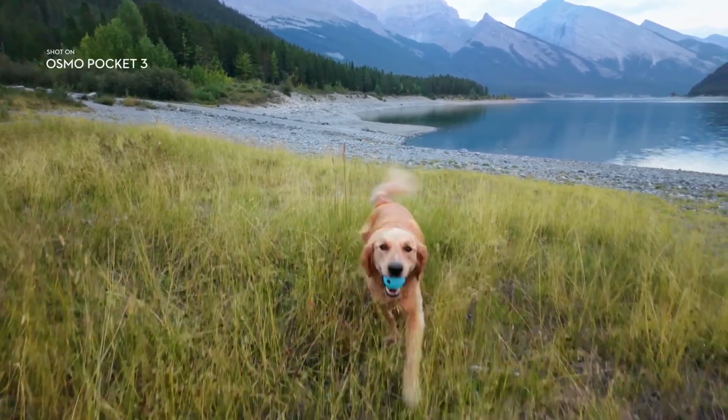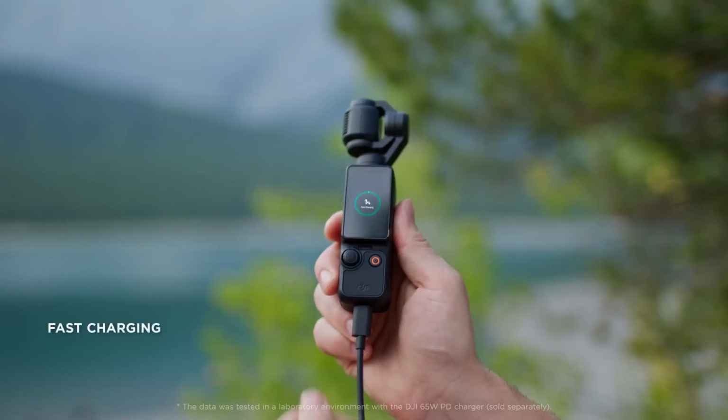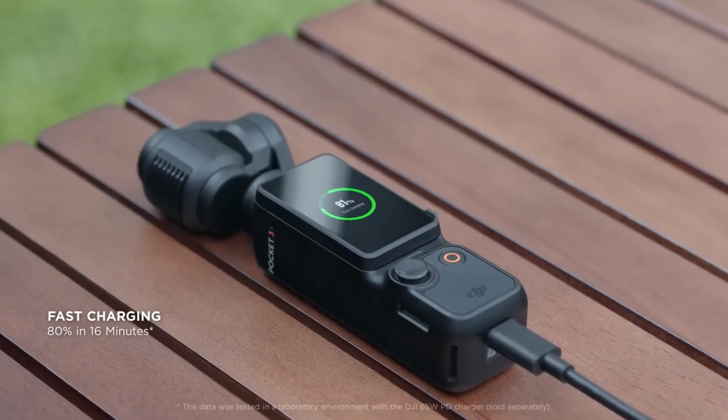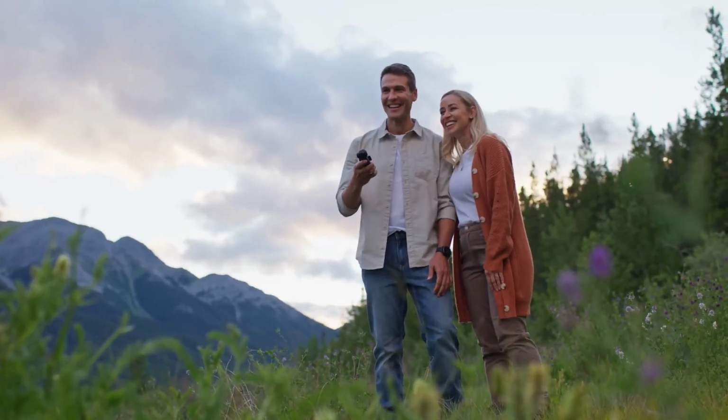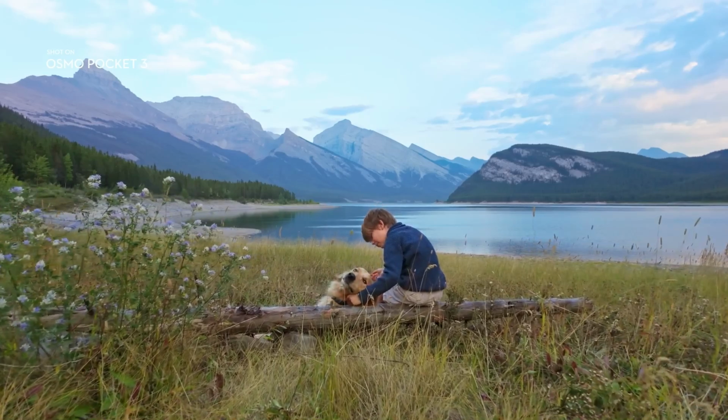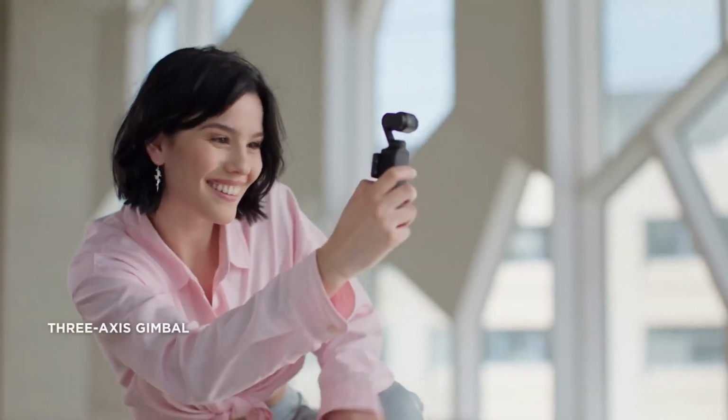For audio, it features 3 built-in microphones that capture stereophonic sound while reducing ambient noise, delivering clear and crisp audio. Storage is also generous, supporting microSD cards up to 512 gigabytes, allowing users to capture extended footage without worry.